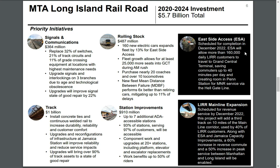160 new electric cars expands fleet by 13% for Eastside access. Fleet growth allows for at least 25,000 more seats into Grand Central Terminal during the AM rush. Purchased nearly 20 coaches and over 10 locomotives. New fleet mean distance between failure, MDBF, performs 6 times better than retiring cars, mitigating up to 11% of delays.